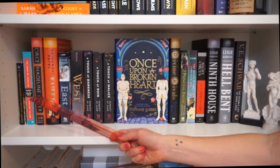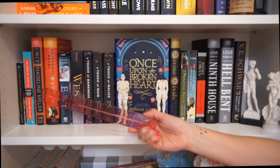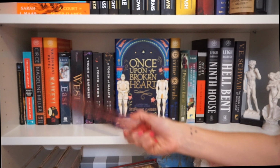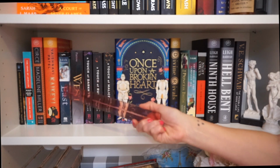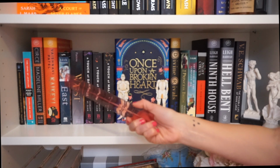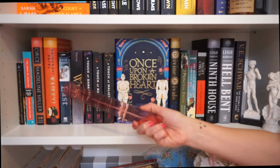Madeline Miller's Circe. Then we have Kaikeyi, which was really good. Really like that. Very different than anything that I've read mythology-wise. East and West. This title is now called North. Beauty and the Beast, Eros and Psyche retelling, which is very good. And there was a lot of other mythology mixed around here. I really like this one. Didn't like West as much, but loved East, or North, now that it's called.